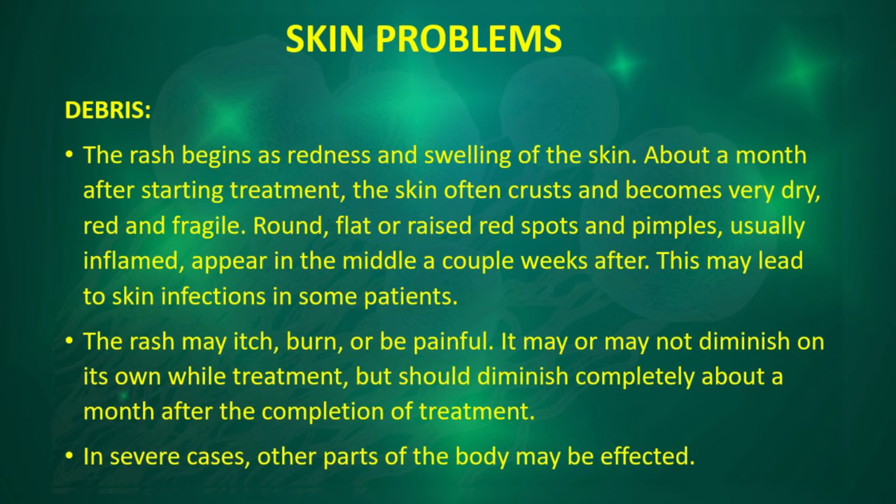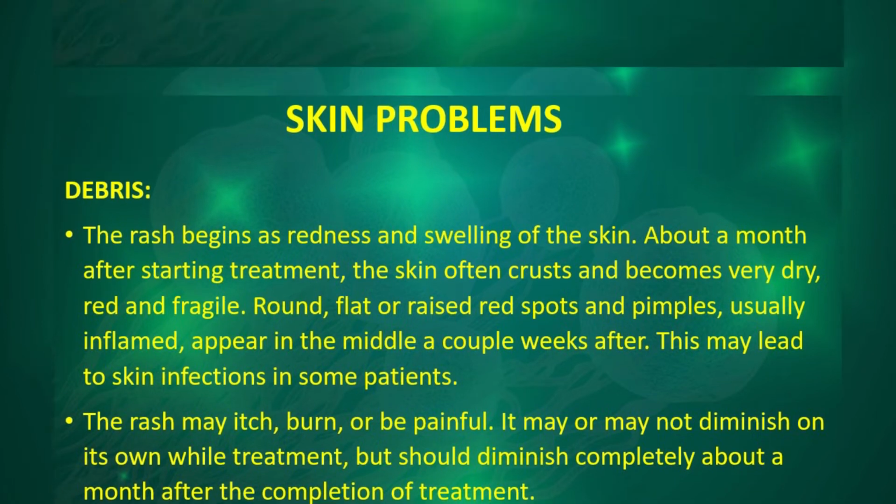It may or may not diminish on its own during treatment, but should diminish completely about a month after the completion of treatment. In severe cases, other parts of the body may be affected.